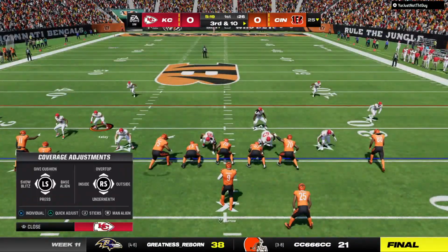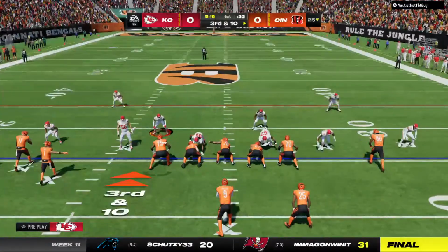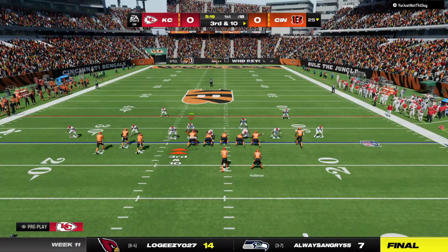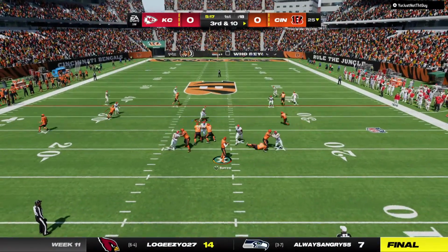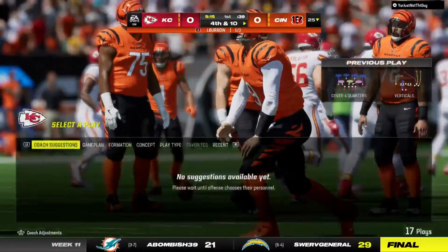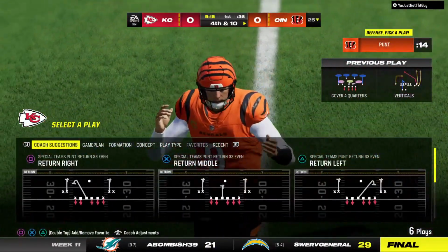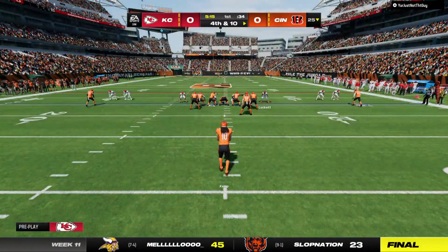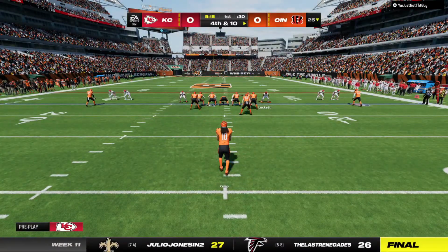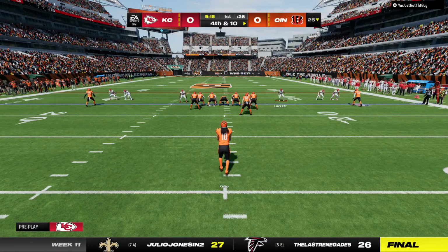So back-to-back incompletions, and that has him staring at a 3rd and 10. Now it's Burrow, and he'll be hit as he releases it, and that'll fall incomplete. That was their first 3rd down try of the game, and clearly something was off in the execution of that play. Good news, they've got a whole game left to clean that up and start clicking on those key 3rd down throws.